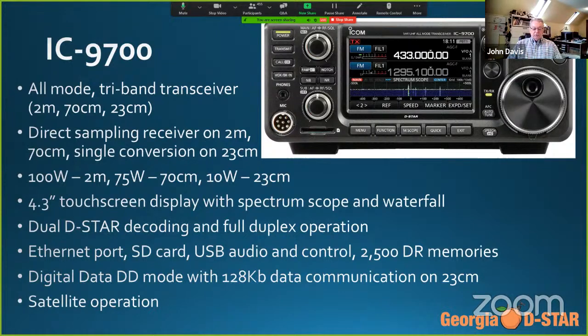We talked about the functionality similar to the ID1. So you have the higher speed digital data, DD mode, that will give you up to about 128 kilobits of data communication on 23 centimeters. When I first got this radio, we were able to get a couple of them together also with an ID1 and do the data transfer at the higher speed.